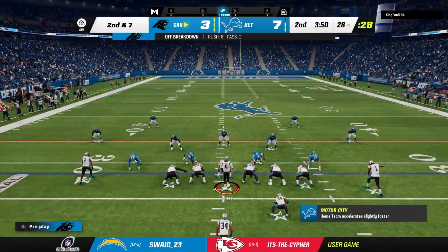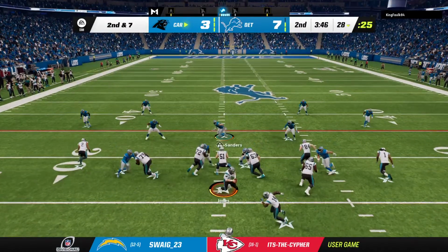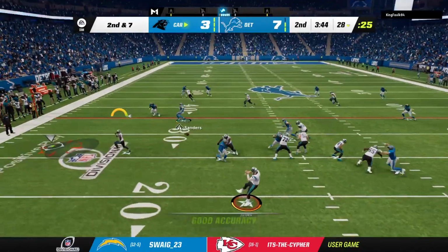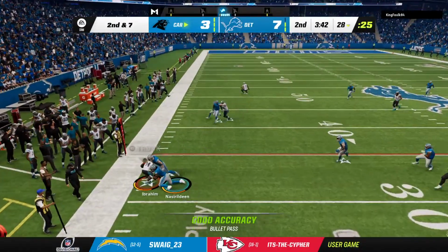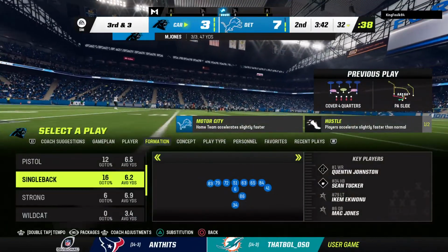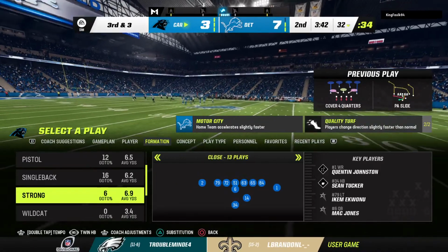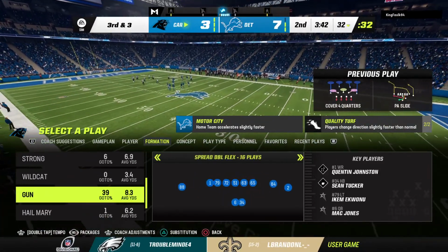3 yards on that last carry. Here's 2nd and 7. Off-play action. Jones. He's going to hit his man out of the backfield. Complete. And he'll be out of bounds across the 30-yard line. Short completion, just 4 yards. And now it's 3rd and 3.